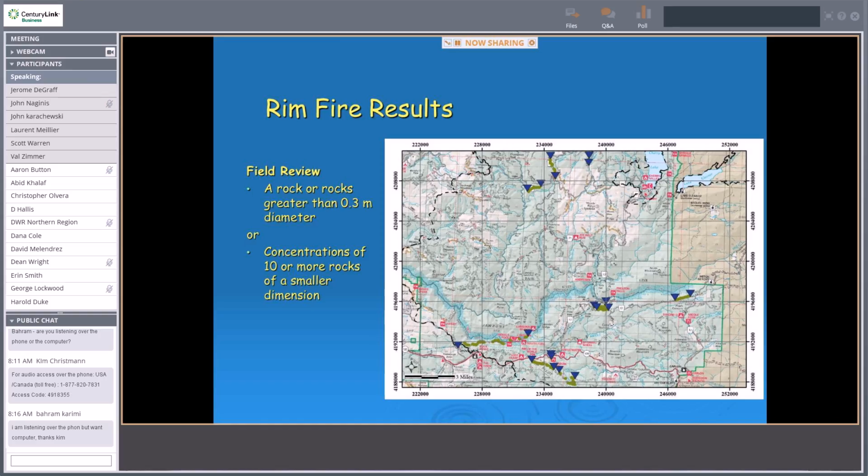So we went forward with reviewing those particular areas with a protocol that said, okay, we're going to identify an increased rockfall hazard due to the fire in any place where we're currently finding a rock or more rocks that are a third of a meter in diameter or concentrations of 10 or more rocks of a smaller dimension that somebody wasn't going to be just able to drive around. So when you looked at all of those, you found there were only 10 segments within the Rim Fire where we had these kind of conditions, and it turned out it was only 15% of the GIS identified road length, about a total of 10 kilometers in 10 segments were involved.